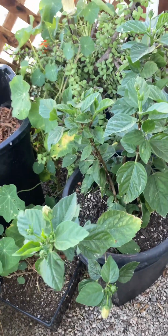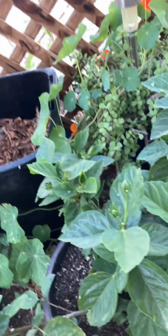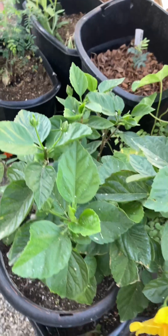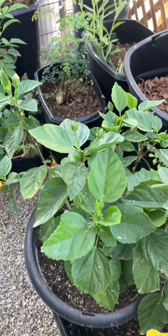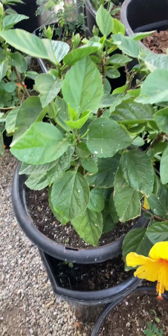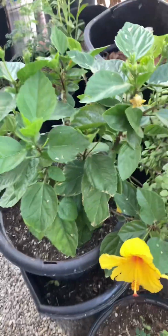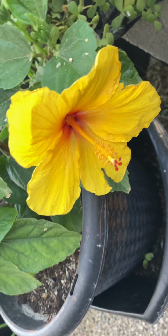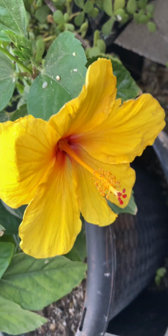This is another hibiscus that was gifted to me after the trauma of repotting the other one. I haven't touched this one yet. It's still in its original pot that it came in. But look at how gorgeous. That is just as beautiful as it gets.